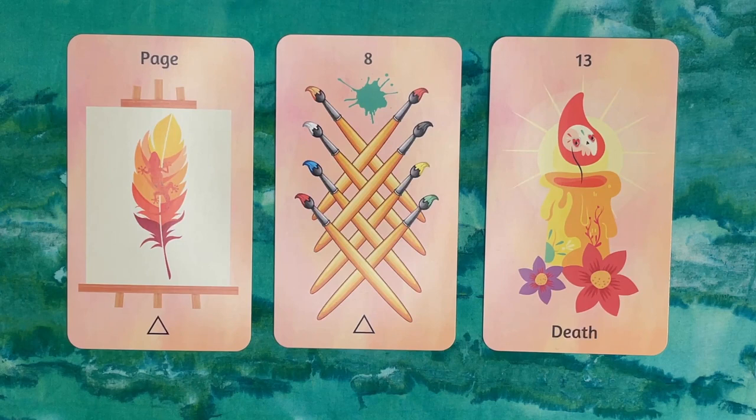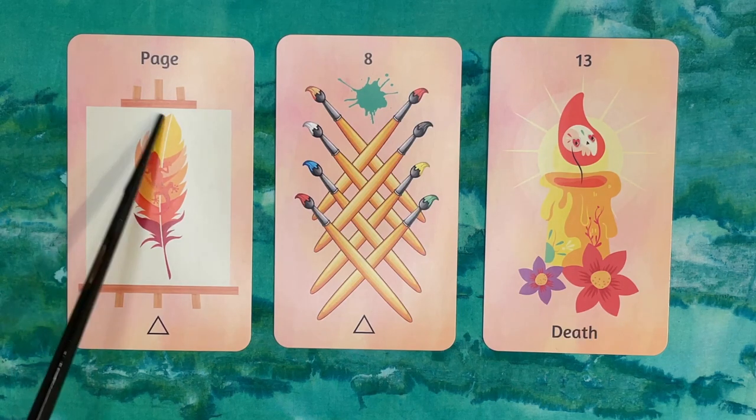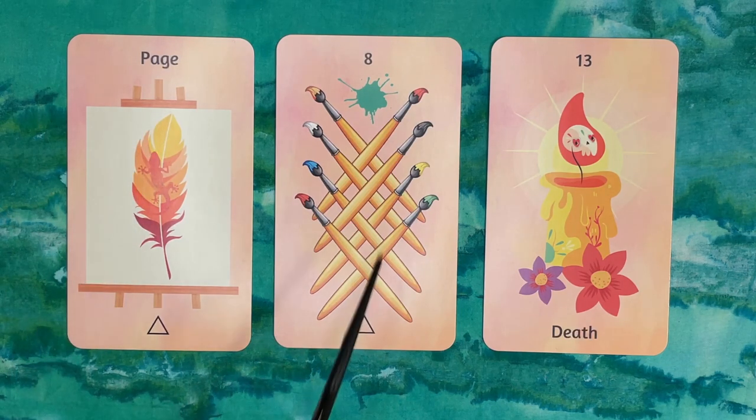All right, so here we have the reading again with Julie's deck, the Inspired Soul Tarot, and we're starting here on the left with this salamander that's climbing up the feather image. So I take that to mean that the querent is trying to climb the property ladder. That's the idea that they have in mind.